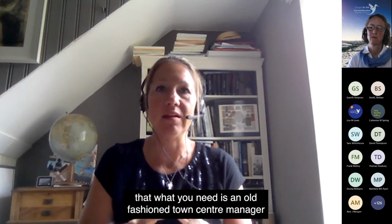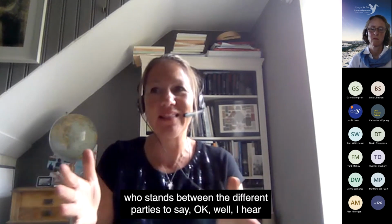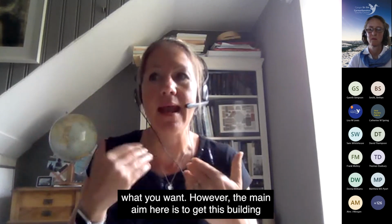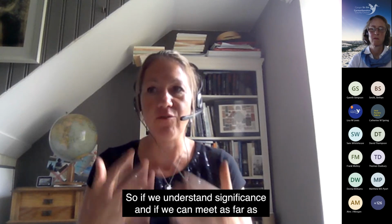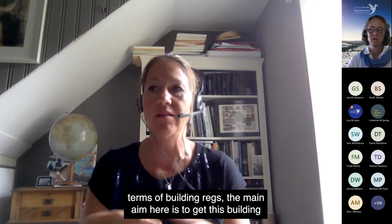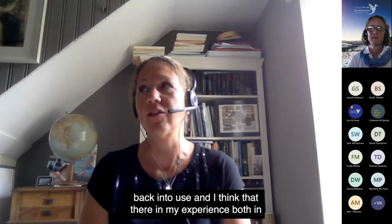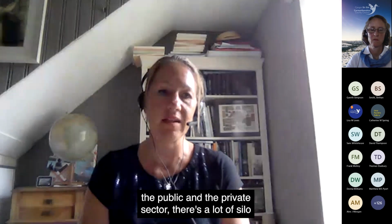It seems to me that what you need is an old fashioned town centre manager who stands between the different parties to say, OK, well, I hear what you want. However, the main aim here is to get this building back into use. So if we understand significance and if we can meet as far as possible planning policy and do as much as we can in terms of building regs, the main aim here is to get this building back into use. And in my experience, both in the public and the private sector, there's a lot of silo thinking still.